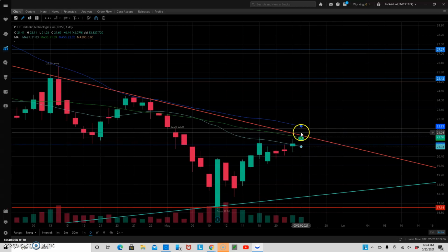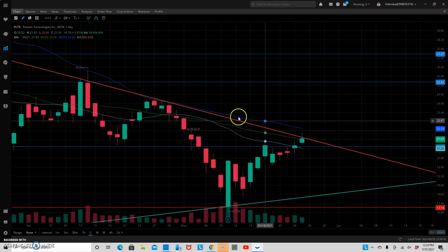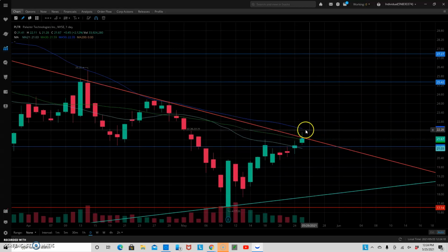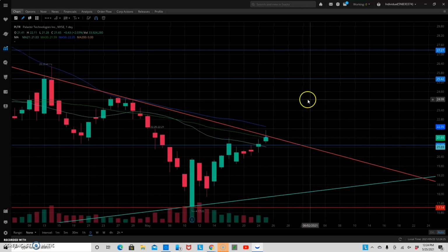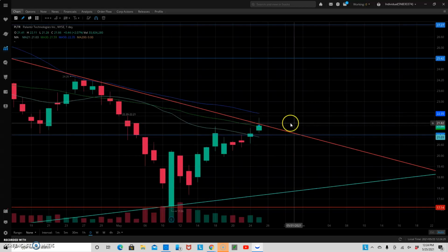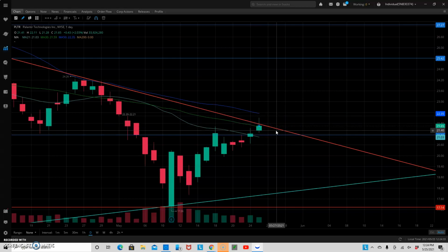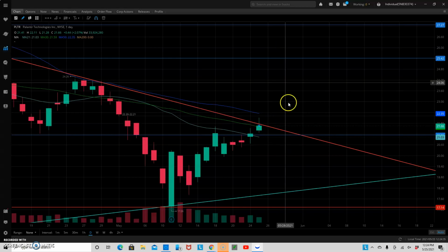And you could see it already went above this trend line and then quickly moved back below there. So that's why it's very important. This line is acting as resistance, and you could see it almost made it up to the 50-day moving average and quickly made a move back. So that's not a good sign, but hopefully in the next couple days we could gain enough strength behind this stock to get it out of this downtrend and make a sharp move upside.